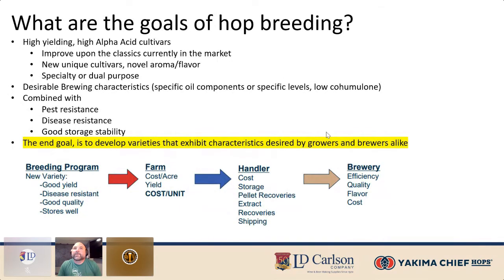What are the goals of hop breeding? So we really want to see an intersection of grower needs and priorities with brewer wants. So we want to make sure that neither side is really dictating 100% what the goals of the hop breeding program are, and it has to intersect. So high yielding, what does that mean? That means what can the grower expect to get per acre? How many pounds per acre of this variety can I expect? How many cones are going to be on the vine? Those are things that are looked at during the breeding process.